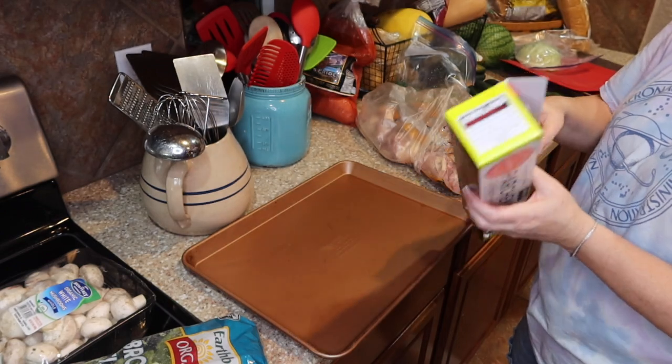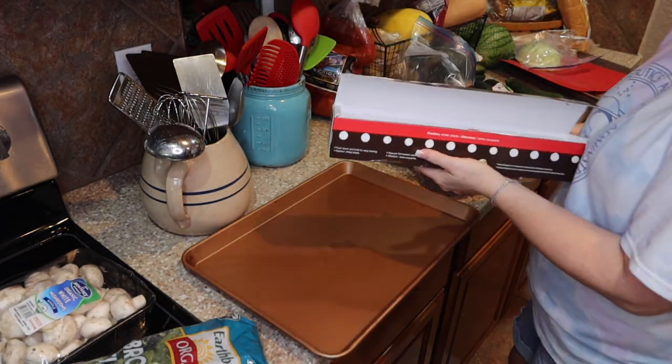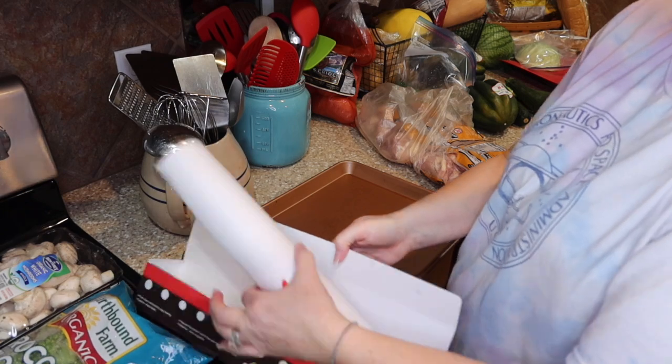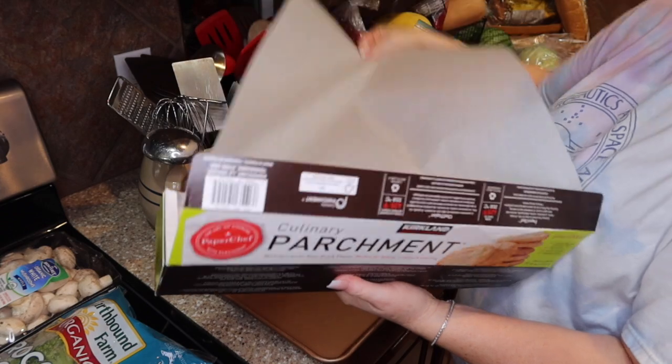I buy parchment paper in bulk at Sam's or at Costco. This one came from Costco. The last one I had came from Sam's. This will last me a year and a half or more. It'll last a long time. So I've preheated my oven to 350. I might bump it up to 375.